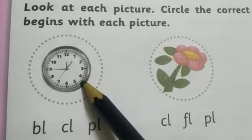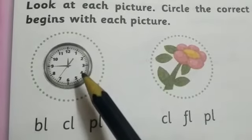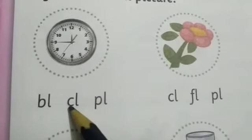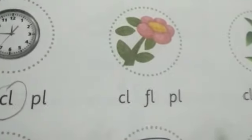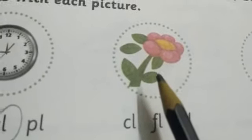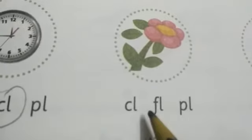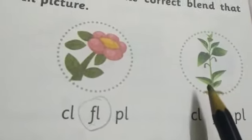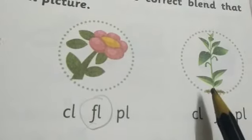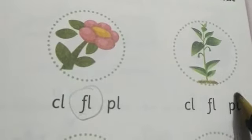Now what is this? Clock. It is CL. This is how you have to identify and circle. Now tell me what is this? Flower. FL. Very good. Circle it. Now next, what is this? Plant. PL. Circle.